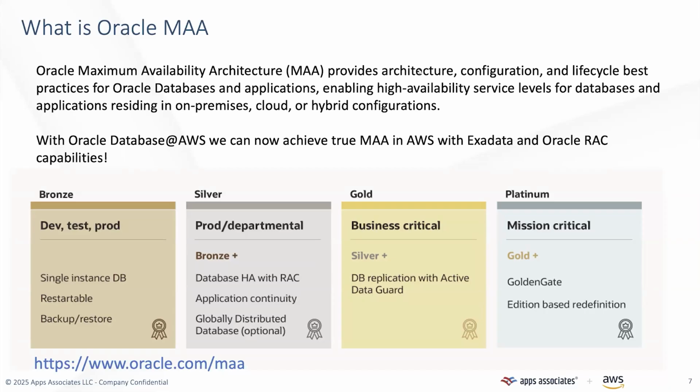So with Oracle DB at AWS, we can fully achieve a true maximum availability architecture that we've grown accustomed to on our on-prem architectures with Exadata or in OCI in some cases. So we're able to really run our mission critical workloads the way we always wanted to in AWS, which we may have re-engineered and kind of compromised over the past 10 years. Today, we don't have to compromise. If we need it, we got it. We can run the full power of Exadata and Oracle RAC within the Oracle DB at AWS service. And if y'all want to know about what maximum availability architecture is, please reference that URL below.